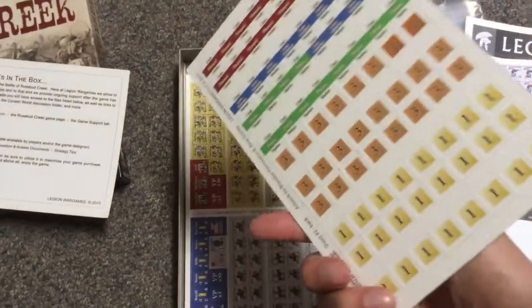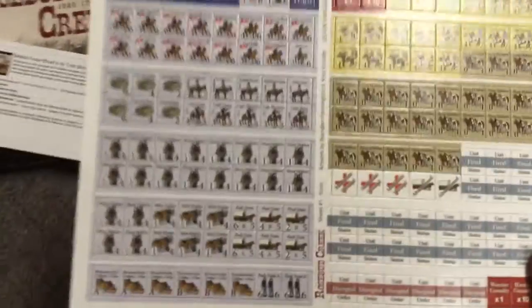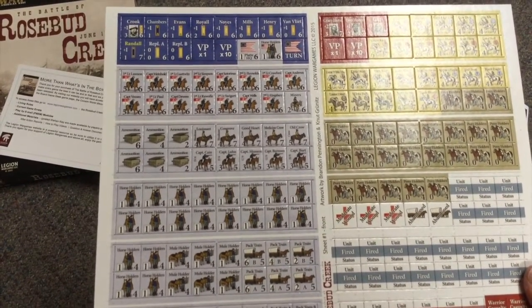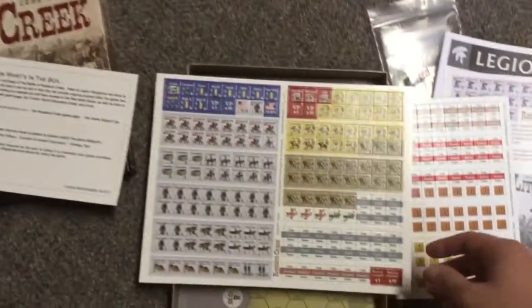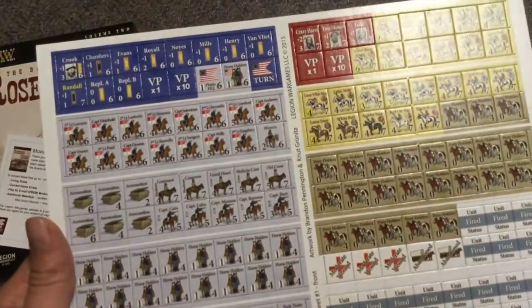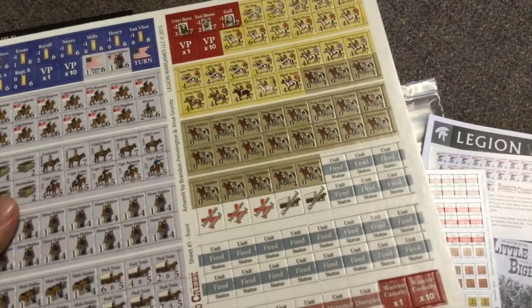So these are markers for the system. And this is a little bit different because usually they have the patented easy punch counters. So this is the first time I've seen this style of counter from Legion. The counters are 5/8 inch, and this is a much bigger battle in terms of number of counters for the Americans anyways than Adobe Walls. At Adobe Walls, you have 5 companies and you have a great host of Comanche and Kiowa warriors. So this one here looks like it's a little bit more of an even match in terms of the number of cavalry companies. And then over here you have, looks like the Sioux, Northern Cheyenne Confederacy, coalition, if you will.